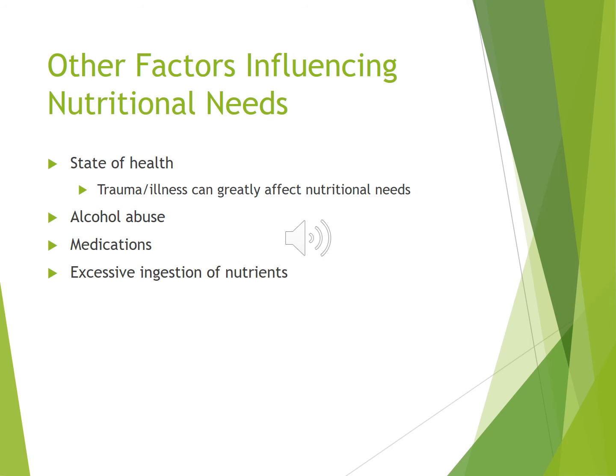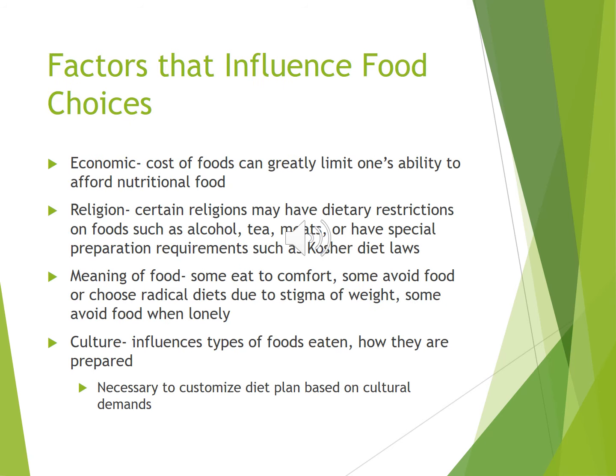We've talked about factors that influence our nutritional needs, and now we're going to switch and talk about factors that influence the food choices that we actually make. These bullet points, the first one is economic. As I discussed earlier when we were talking about carbohydrates, the cost of food can greatly limit one's ability to afford nutritional food.